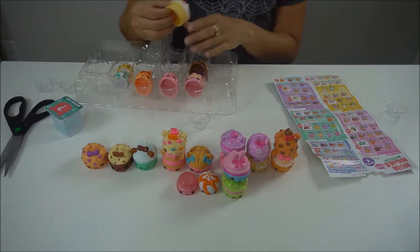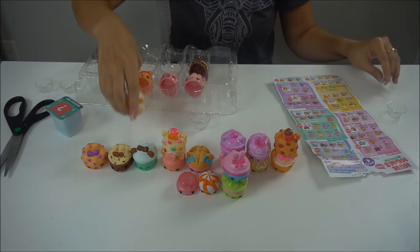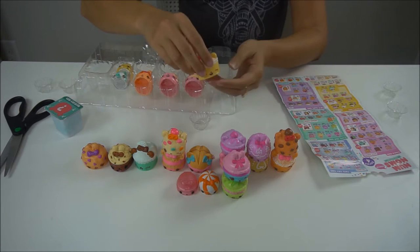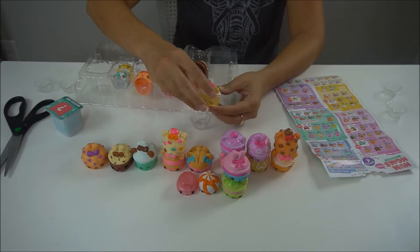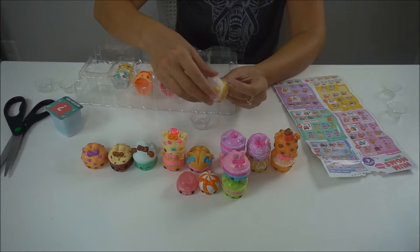And next, we have Nilla Shake. So that is just like our mint shake. So let's see what she smells like. Very vanilla, very, very vanilla. She's super cute. And I love their little bendy straw up there.